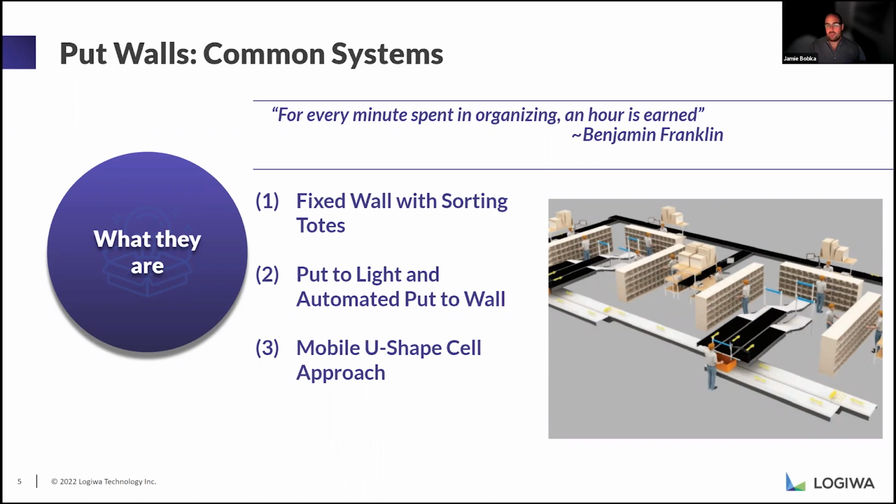Another efficient model we've seen a lot of success implementing is what we call the mobile U-shape approach. We've implemented this model with several of our customers, particularly those that needed the flexibility of a mobile system and to deal with variable order volumes. Using this model, you'd use moving shelves with about 25 totes per unit, and multiple of these mobile sorting units can be brought together into a U-shape for increased consolidation capacity, which can then be adjusted based on your order volume.